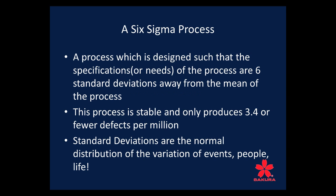A Six Sigma process. I'm assuming that most people in the audience are pretty well versed with at least what Six Sigma means. The whole concept of Six Sigma is that processes are designed so that a process runs within 6 standard deviations away from the mean of the process, and the process is stable and only produces 3.4 or fewer defects per million opportunities.